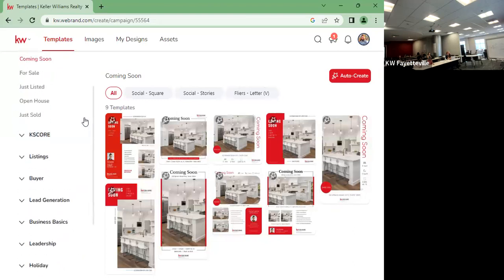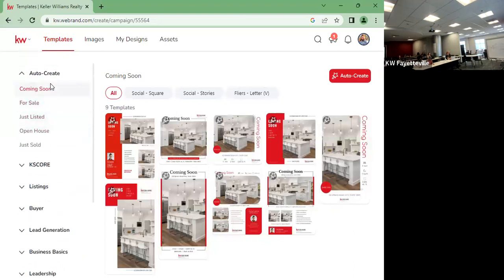I don't know how many people have tried this, but they are nice and pretty. I didn't do it for a year and a half. I thought, just try it. I was creating stuff in Canva, and then you have to move it over and do all that. These things are really nice.